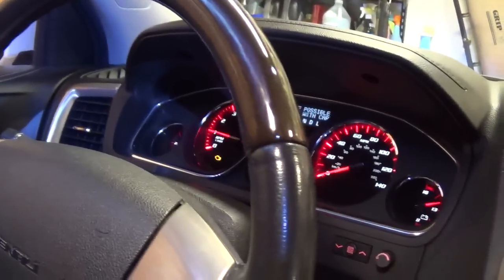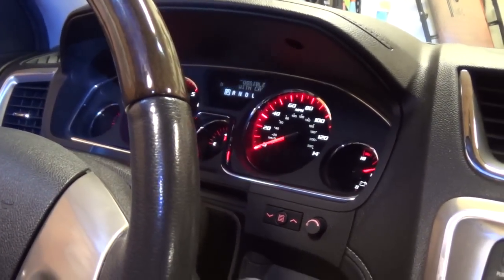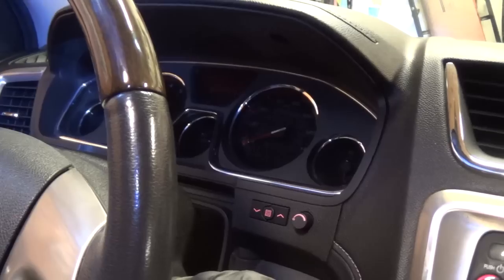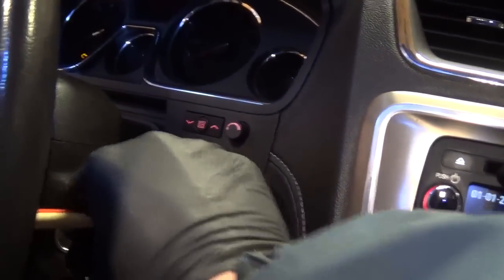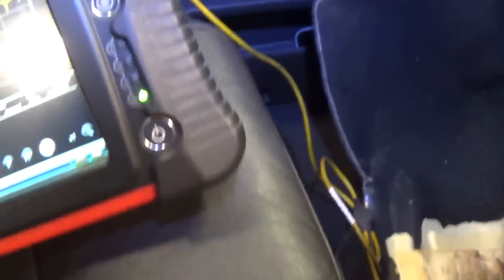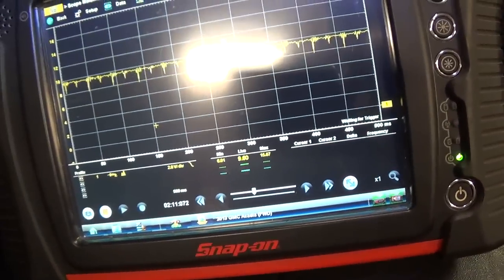Check engine light's on. Let's see what that's all about. Here's where you can't shut the truck off with the key. That's one of the complaints in that TSB. So if we turn up our resistance, we can shut the truck off. Let's see what codes we set.